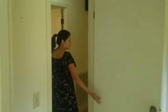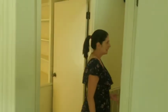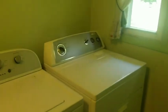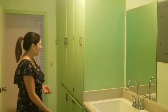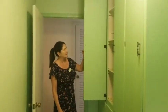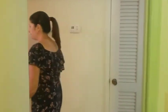Okay, so from the foyer we're going to lead into the hall. In this hall we have a great sized laundry room. Check out all this space. We have a sink, washer dryer. We have a utility cupboard over there, and we have all this extra additional cupboard space. Check out how tall these cupboards are. So let's go check the rest of it out.